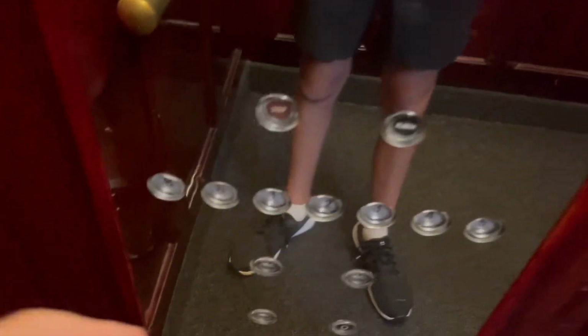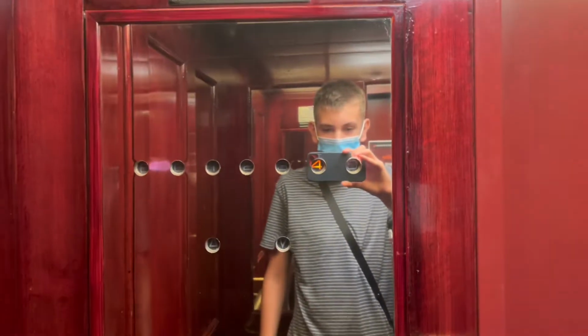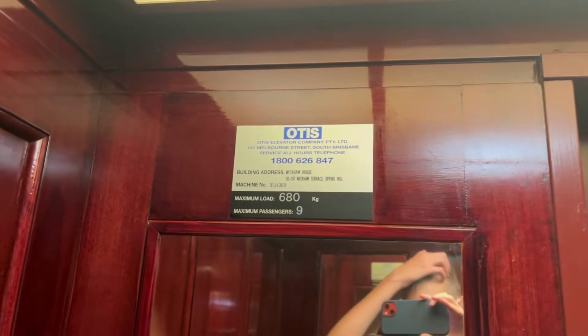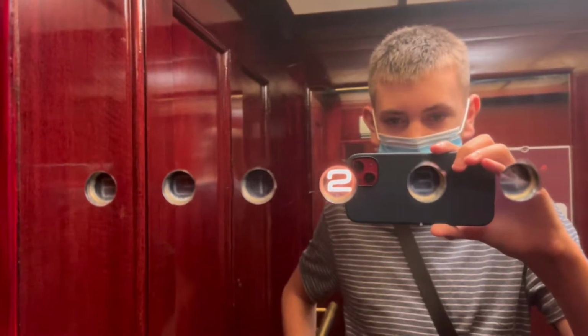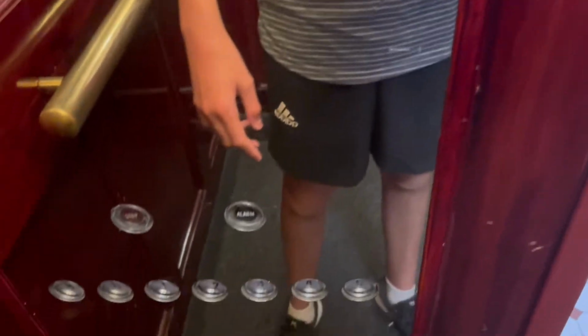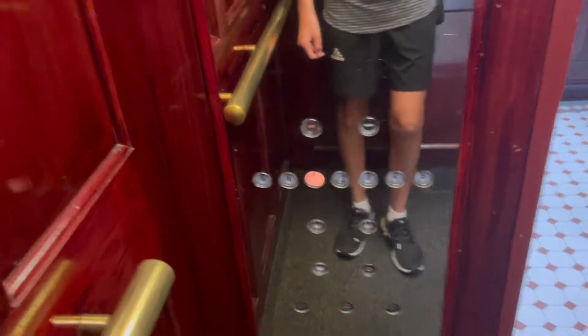Now I'm going to cater. And I mean, Jonathan Wakefield actually. 155 to 157 Wickham Terrace. Credit to Dragonfire for finding this. That's what I'm going to show you today. But this is one of the good ones, one of the better ones, in my opinion.